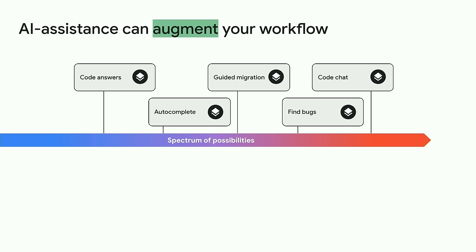You could detect bugs and potential issues early on in the development process. Let's go through some of these in a little bit more detail. So we're going to start off with code answers.